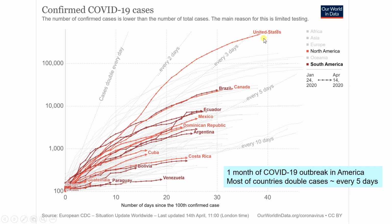You can see the United States starting to flatten its curve, and Brazil and Canada are starting to flatten. But Mexico, the Dominican Republic, and Costa Rica have a different phase. Costa Rica and Bolivia are still rising. So this is the second month of the outbreak. Every country in America is still fighting to control the increase, I think to flatten their numbers.